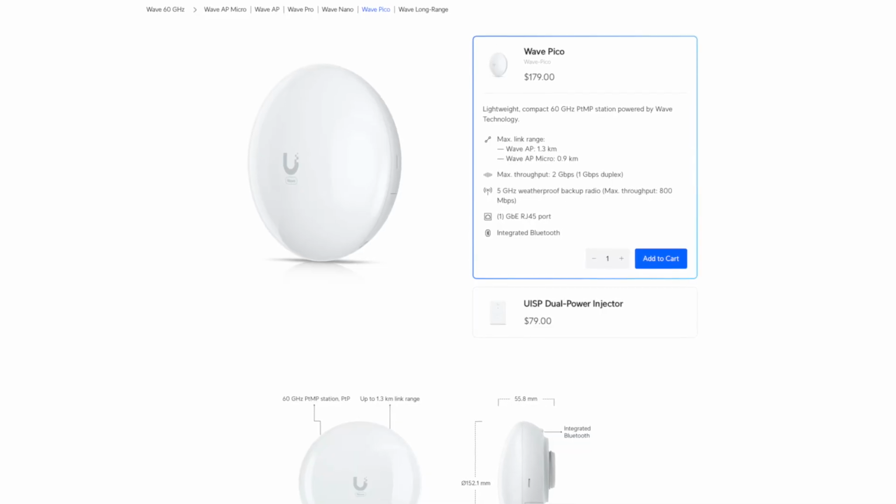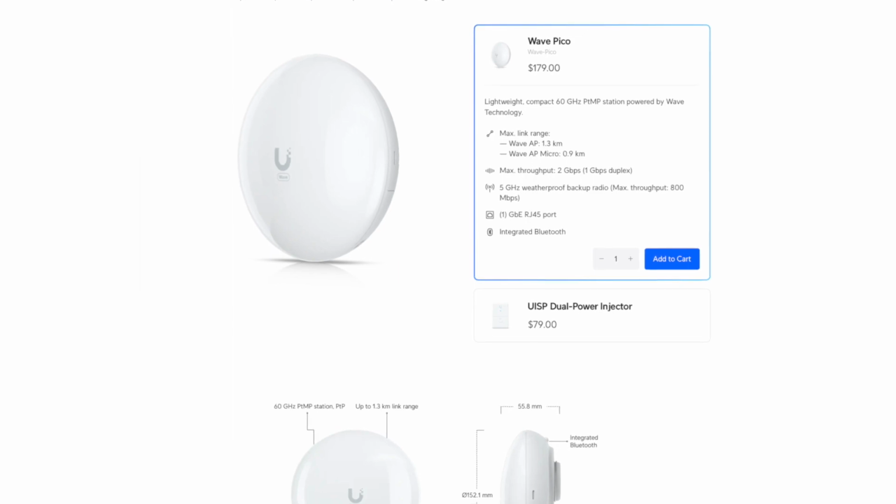I think this will work quite well in quite built-up areas or business parks, like a little compact area where there's lots of things you need to get internet to in one little space. So I think that'll work quite well for that. But it's $179 and it will do a maximum of 2 gigabit per second. It's got the 5 gigahertz radio as well, and it looks quite nice actually. I think that'd be quite a good solution for WISPs looking to put fiber-like services in compact areas that are quite tricky to serve.